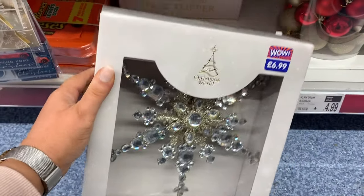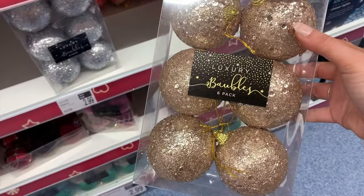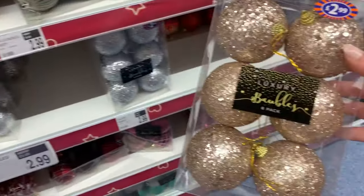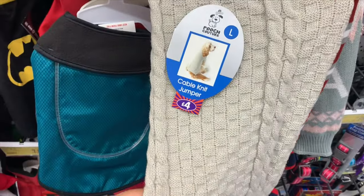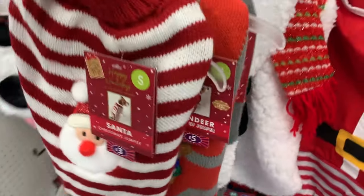This is pretty, a little bit blingy, but that's only £7. I quite like these ones. We'll do quite a few different ones, 6-pack for £3. Our theme's white, silver, and rose gold, so it's a bit of a mix. Cute, £4. Right, I can't decide.